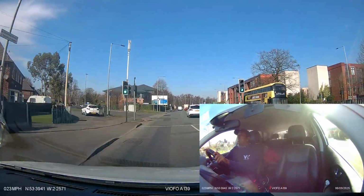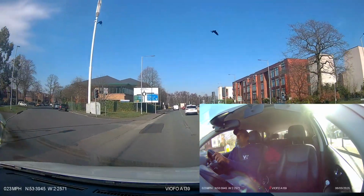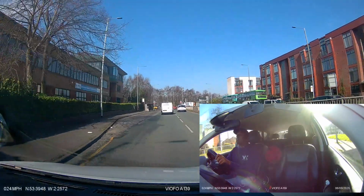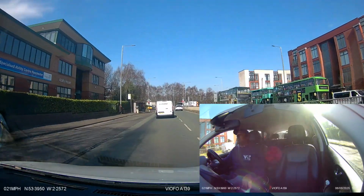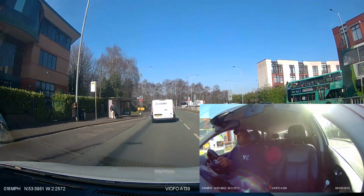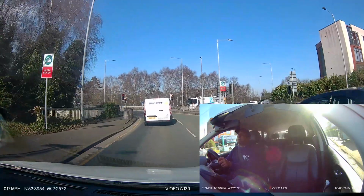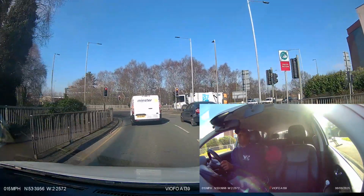Now I need to spot Manchester. There is no Manchester still, so Altrincham is roundabout first exit. I check my center left mirror, and now I apply indicator, and the lights have gone red. Nice and easy. I'm slowing down to stop.